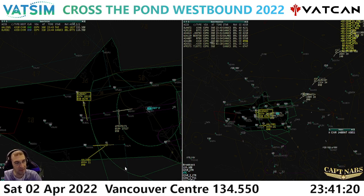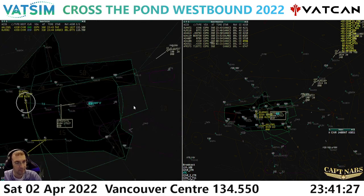Lufthansa 582 heavy, turn left heading 100 to intercept. Cleared ILS 08 left. Heading 110, cleared ILS 08 left, Lufthansa 582.